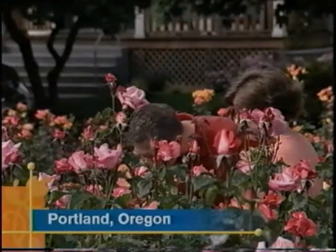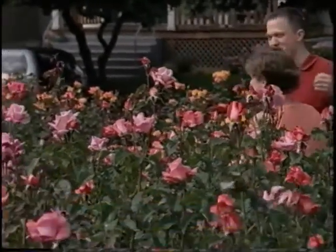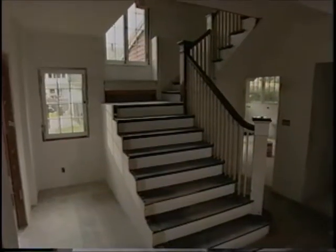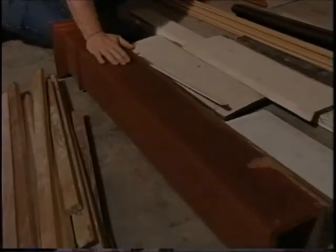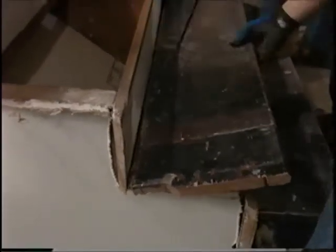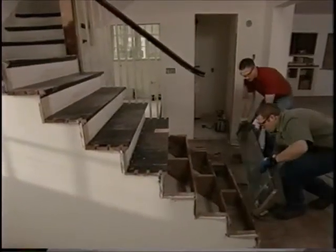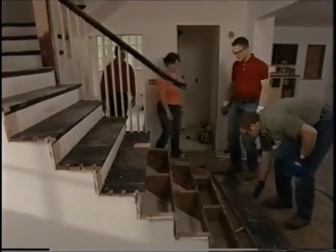Welcome back to Restoration Realities. We're in Portland, Oregon with homeowners Philip and Mandy Schmola, and we're trying to help them solve a restoration riddle. They want to restore their original 1912 staircase, but half of it is missing. Luckily, they found most of the missing parts in the basement. But figuring out where all the parts go and repairing the damaged treads is a true restoration challenge. Right now, Philip and Chris have just removed the last of the 3 bottom treads, so they can restore them.